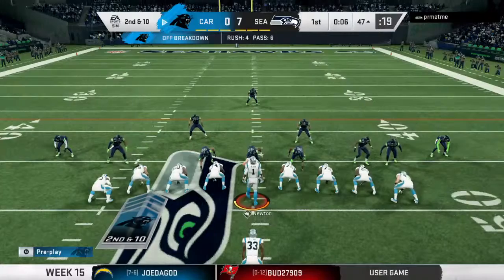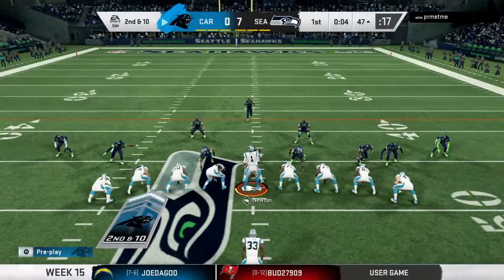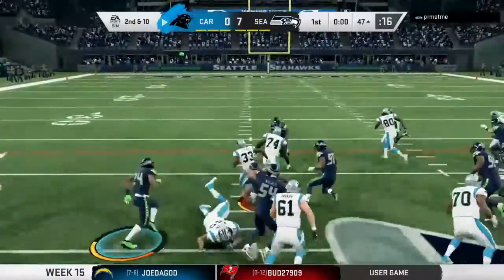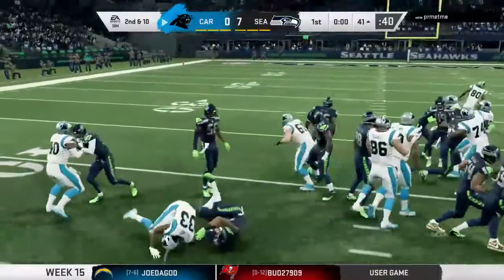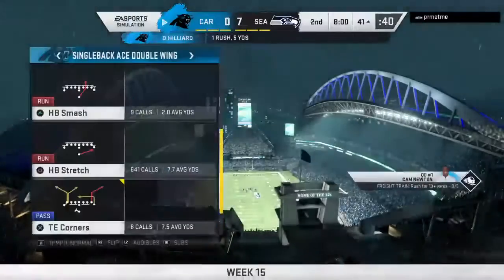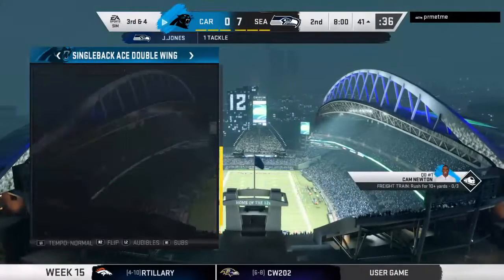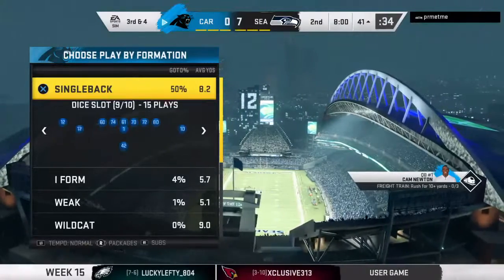Right to the 3. Check. Block 54. Block 54. I'm coming. On 2nd down, Hilliard, and he'll be taken down as that will take us to the end of the first quarter of play. Seattle 7, Carolina 0.